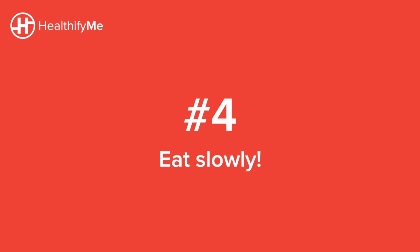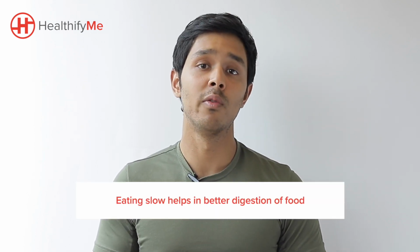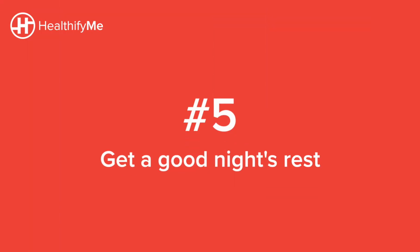Eat slowly. The next point is very simple, but can help quite a bit. Chew your food a lot longer, you're a lot more likely to eat a lot less, and you'll also digest your food a lot better.